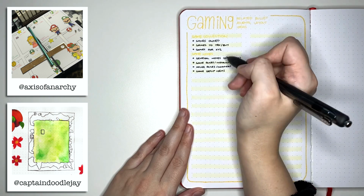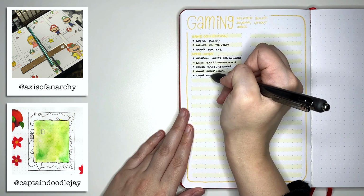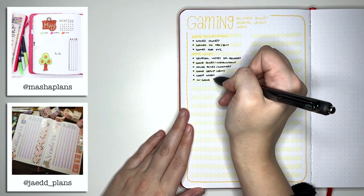The second category we have is called Game Notes. And the ideas we have in this one are just general notes about your game, for instance your progress through the game, so you know where you've left off.